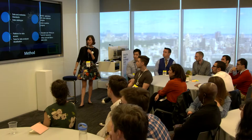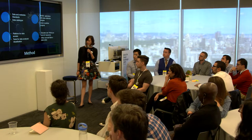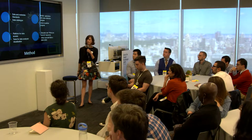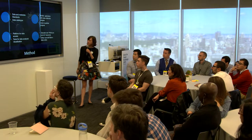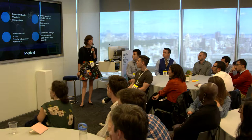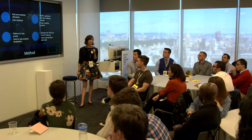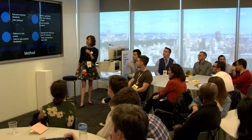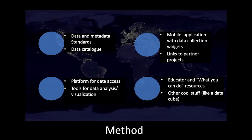A platform for data access through a range of REST APIs, and then also different tools for data analytics and visualization. Amazon and Esri are great partners in the lower left-hand corner. Mobile application with data collection widgets. We have 6 research questions that we're looking at for Earth Challenge 2020. One of them is, what is the extent of plastics pollution? So there will be 2 widgets for data collection in that area. These will also link to partner projects. And then this is Earth Day Network in the lower right-hand quadrant.